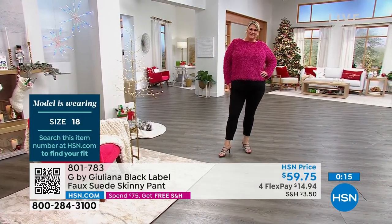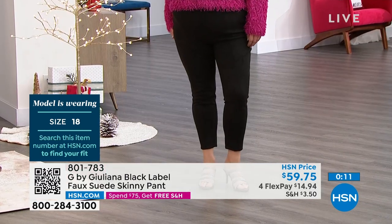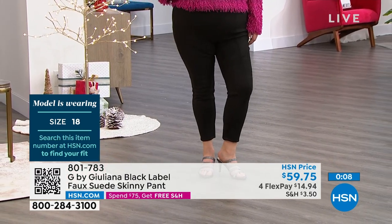28 inches in length on these pants. 801-783 is the item number on this. Oh yeah, G, you look so good in these, girl.